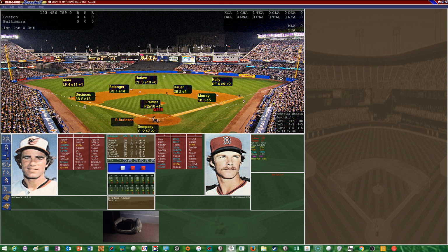So Burleson steps into the box. He's hitting .279 with a homer and 30 runs batted in. Burleson's actually having a fine year. As we looked at his stats yesterday in the June summary, he's doing pretty well in a lot of categories. He's up amongst the league leaders in a few things. So here's the windup and the pitch by Palmer. Dempsey gives him the sign. It's going to be off the 6th column, which is not much to have there. And Burleson will fly out to Kelly in right for out number 1.